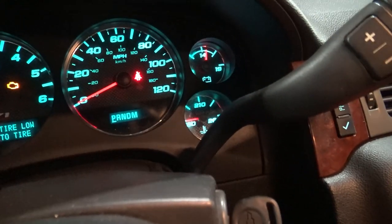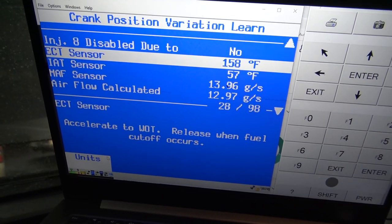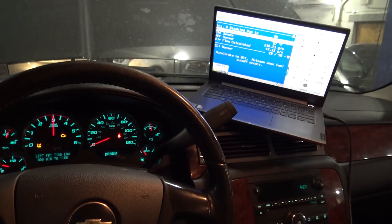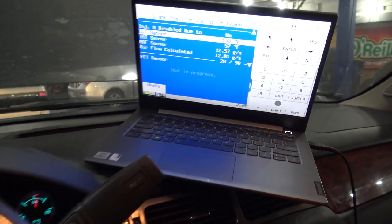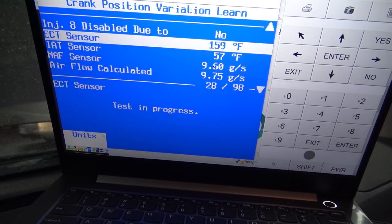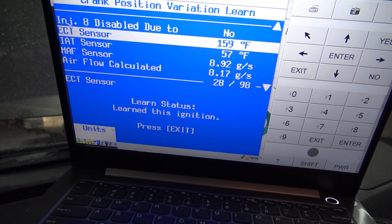This thing's got to get warmed up. The temperature's going to take a little bit. 156, come on. There you go, 158. We're going to hit wide open throttle. Test in progress. Should say learn this ignition. There we go.